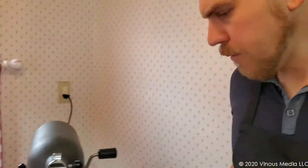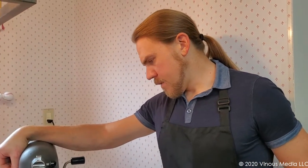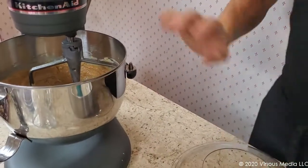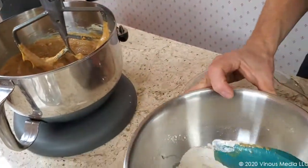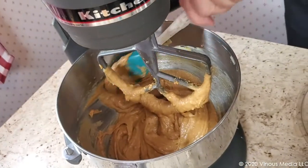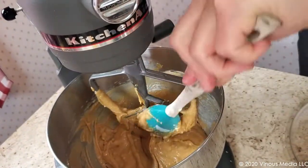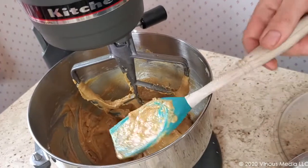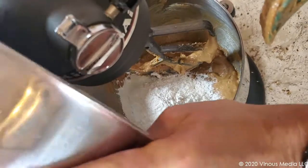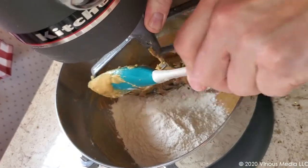Is going to be our flour. Bring this down. And keep in mind, if you weren't using the stand mixer, this process would take a lot more time as well. I'm going to scrape down the sides here. Make sure we get a really thoroughly combined mixture here. And now I'm going to add in the flour, baking soda, and salt. Try to get as much as you can off of the stirring spoon. This is all good stuff you don't want to lose.